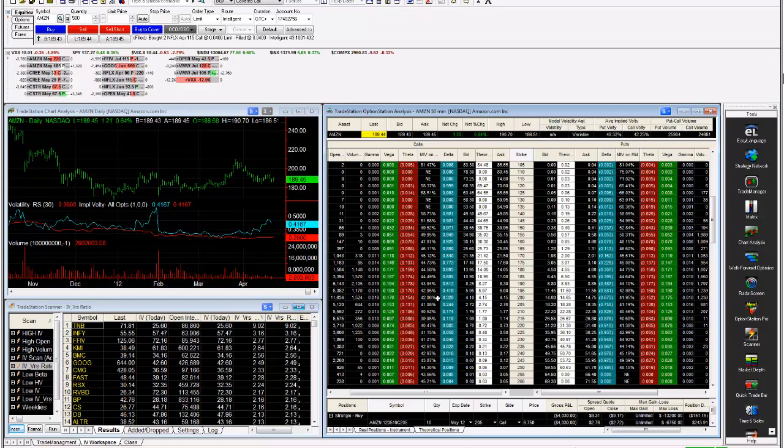And the 200 strike is going to drop, let's see, 45. The 200 strike is about 42. Let's just say 43.50 is the average implied volatility. So that's going to drop 13.5%.